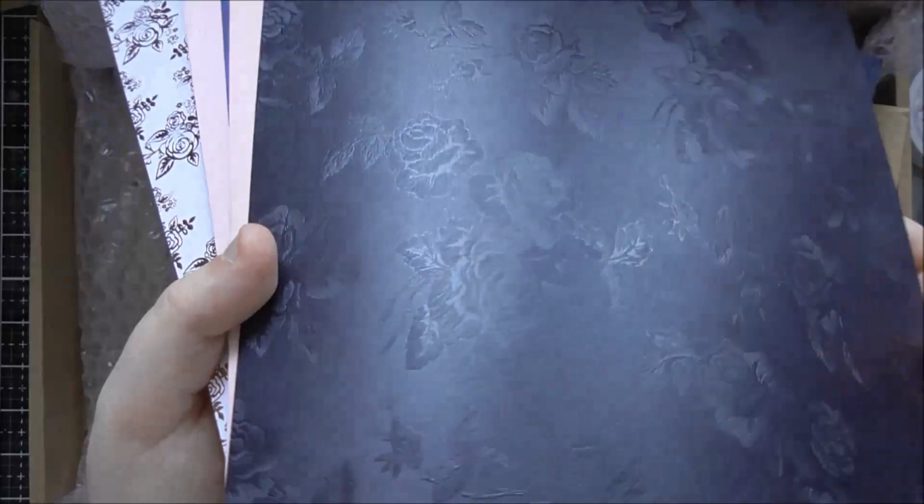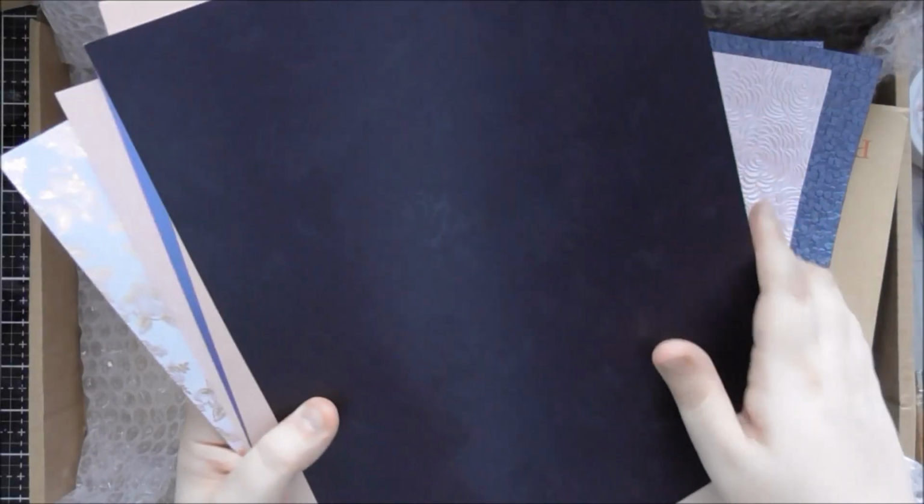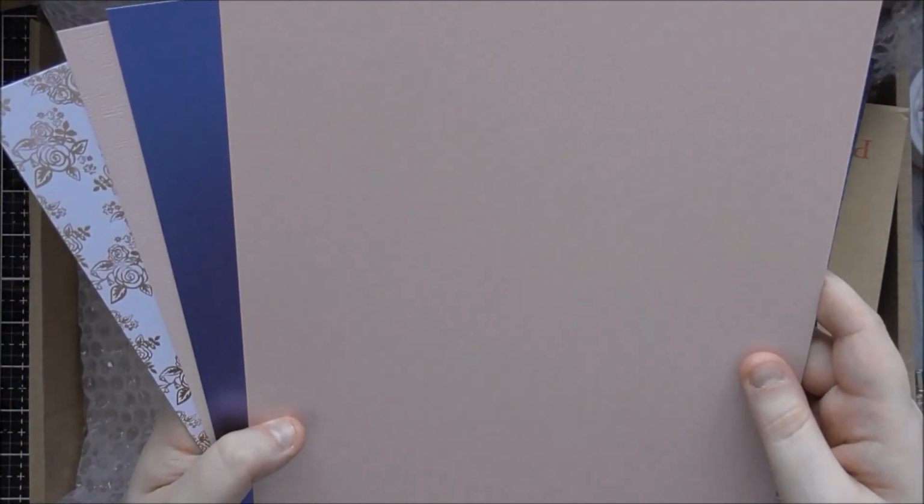This one is called Navy Toile. There have been a few different colour versions of this in the past as well, but it's a pearlescent card with that etched rose design within it. It's a really, really luxury kind of look. Then we have a double-sided pearlescent card. You can get that sheen on there. It looks pretty much identical to the colours that are showing in those Pink Tutu sequins, and this one is called Princess Pink. Really, really lovely colour.